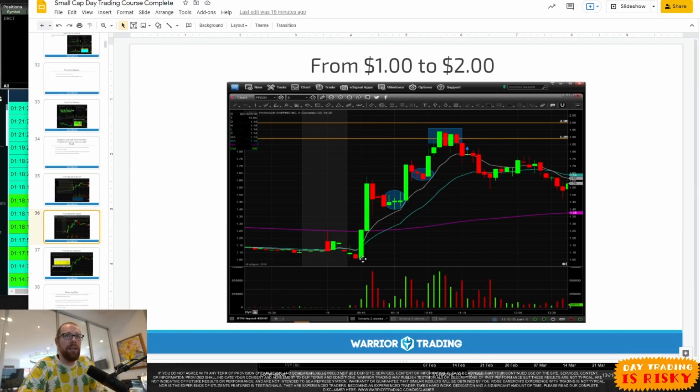It breaks through $1, goes up very quickly to $1.65. How many increments is it from $1 to $1.65? It's only 65 increments, 65 pennies, whereas from 90 cents to $1 was 1,000. So now it moves fast.